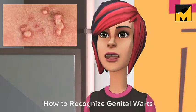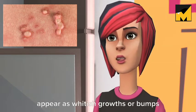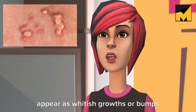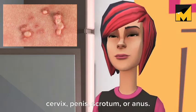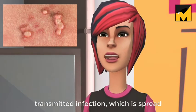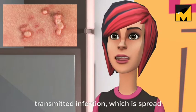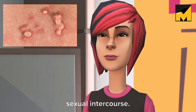How to recognize genital warts. Experts say that genital warts typically appear as whitish growths or bumps that can be found on your vulva, vagina, cervix, penis, scrotum, or anus. Genital warts are caused by a sexually transmitted infection, which is spread through skin-to-skin contact or unprotected sexual intercourse.